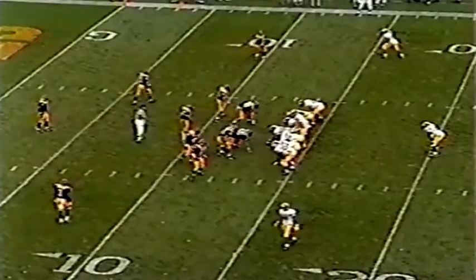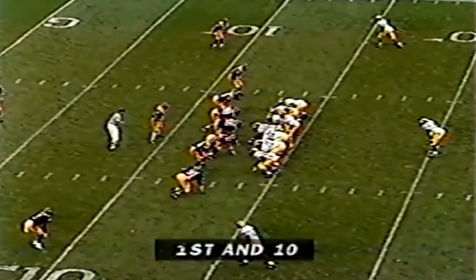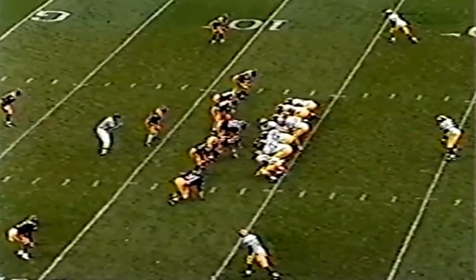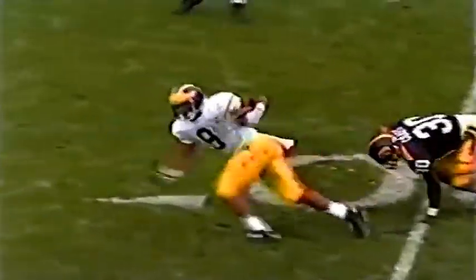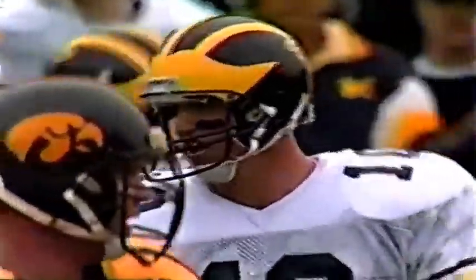It's an injury-riddled but emotional Hawkeye defense attempting to hang on here with this lead. First and 10 for the Wolverines inside the 15. Collins changes the play at the line of scrimmage. Off hit beautifully by Fahala. And now Mercury Hayes comes free with it. You talk about poise under pressure. You talk about awareness. Boy, does he ever have it.